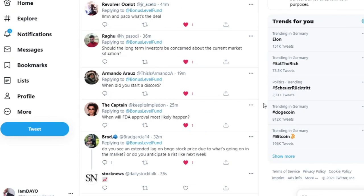So the next one: should the long-term investors be concerned about the current market situation? All right, guys, let me remind you that Tesla was consolidating for like 4 years before it finally broke out last year, after the dip. So guys, just chill out. I mean, this stock is up more than 1,500% in less than 2 months. So it has to consolidate at a point.